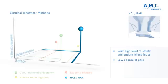One criterion for the method's effectiveness is the reprolapse rate. Here, the RAR method seems to achieve very good results. The publications available to date on the RAR procedure describe success rates in some cases equal to those with the conventional hemorrhoidectomy. A second criterion of no less importance in judging the effectiveness of a method is success in treating the symptoms. Current findings indicate that bleeding, itching, and pain are cured even more successfully with HAL and RAR techniques than with other methods. It is highly likely that this success is due to the decreased blood supply caused by the precise ligation of arteries.